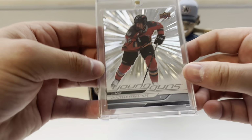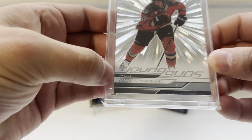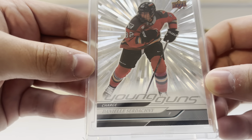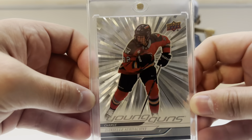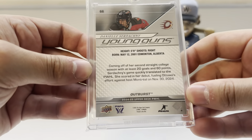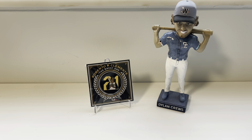These are what the Outburst ones look like, and this was the second edition, so they've got the actual names now. Danielle Serdachny, Young Guns, this is the Outburst. I pulled some other ones too, but really fun rips on those.